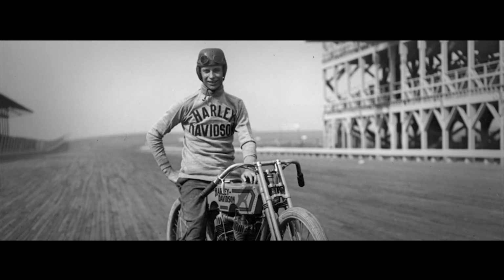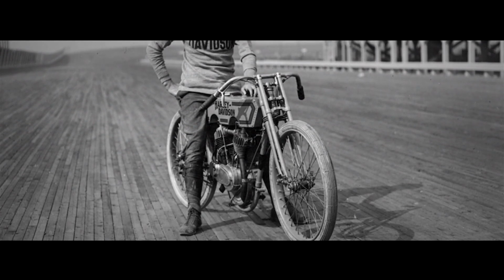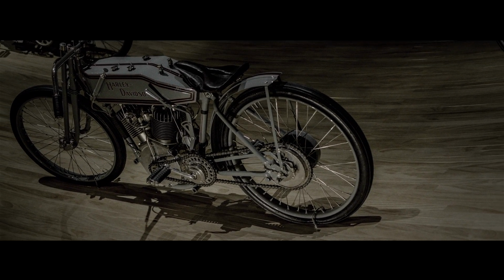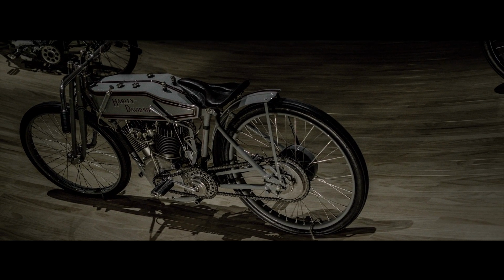The Clubs and Competition Gallery is really my favorite gallery of the museum. I spent a lot of time researching this. This is an era that I really love. I love the board track era. A Harley-Davidson 8-valve motorcycle would maintain an average lap speed of 100 miles an hour and could really reach up to 130 miles an hour in the straightaways.